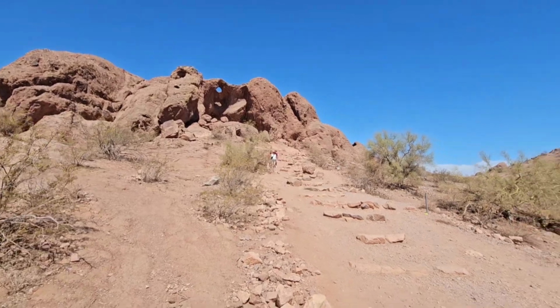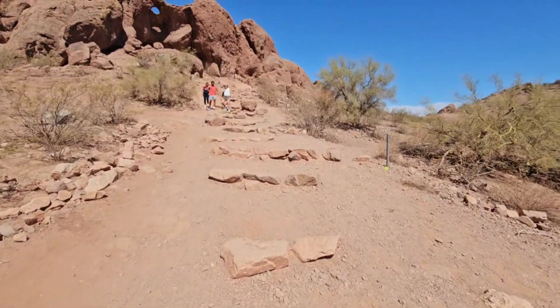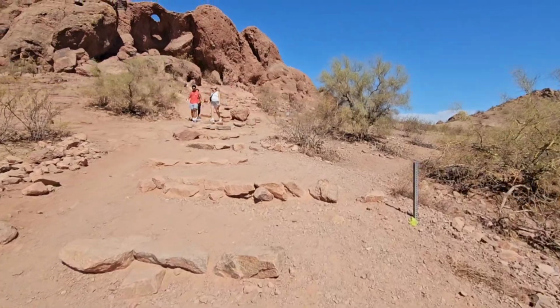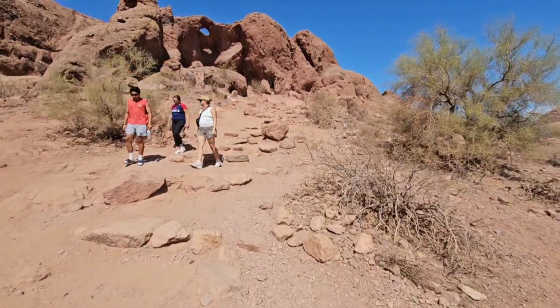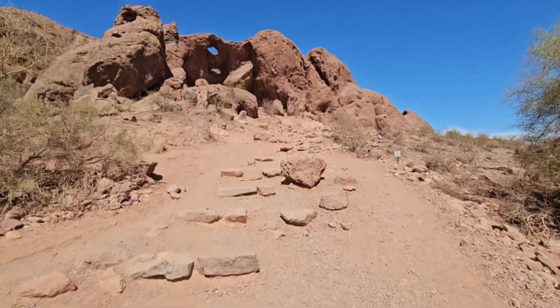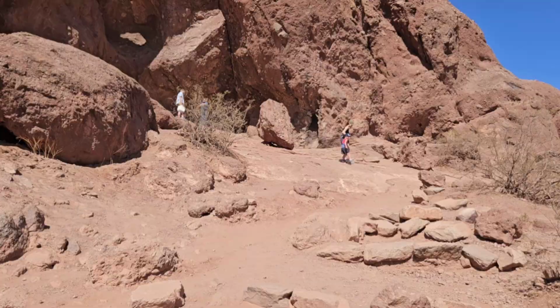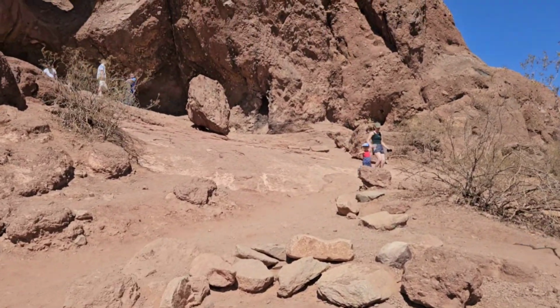We're halfway into the hike. There's steps along the way, but absolutely be careful when you're walking. It is still slippery, tiny little rocks that you can lose your balance on. An ankle, bust a knee. Be careful. Hold on to the little ones. They can slip easier than anyone else.